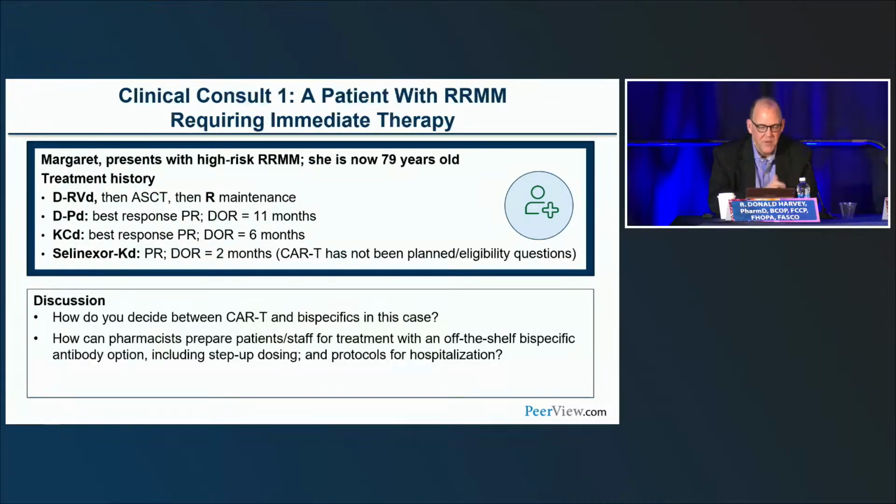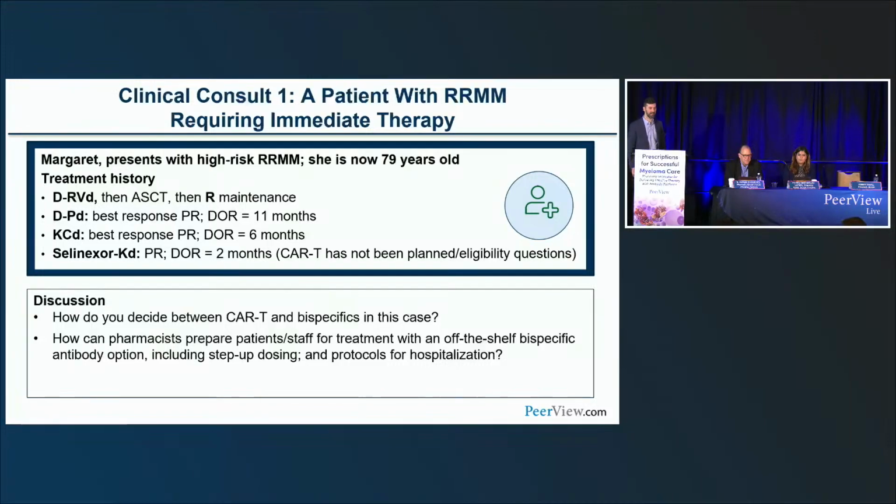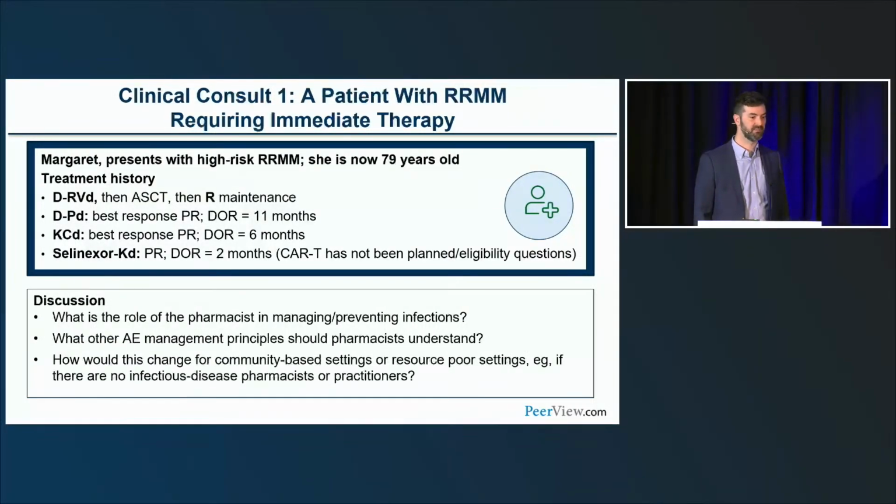Yeah, and then further in that point, how can pharmacists, most of us here, be prepared and talk to patients about these options, including step-up dosing, hospital protocols, and so forth. So we'll cover that on subsequent slides. Same case here. What is the role of the pharmacist in managing and preventing infections? We're going to cover that in a slide. I don't want to ruin it.